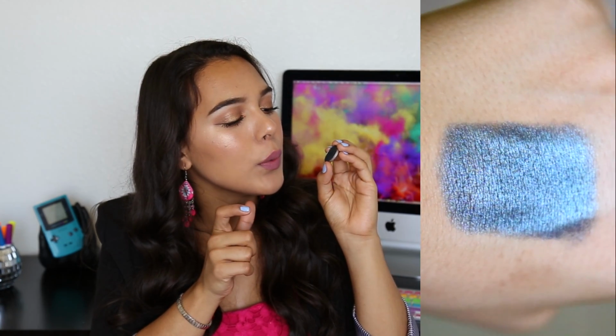This one right here is one of my favorites. This is called Houdini. I just think it's such a fun color. It's a tealish color, which also throws a little bit on the blue side, but I wouldn't say quite blue. I feel like it's a very wearable teal color.